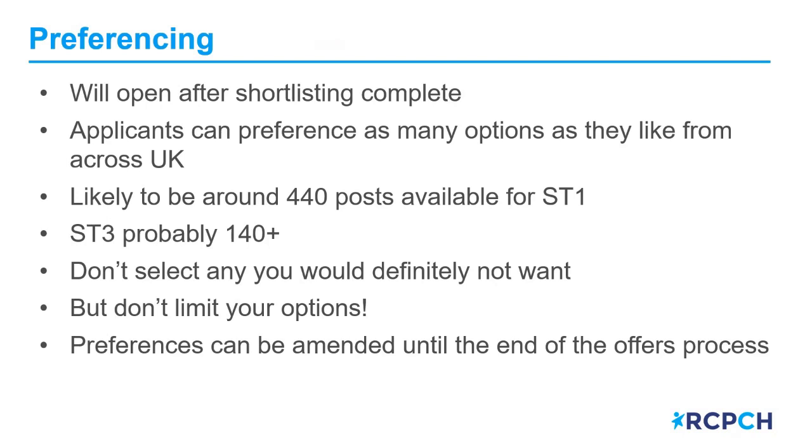You can keep changing your preferences though as well, right up to the end of the offers process. So there's plenty of opportunity there. Very aware that people's circumstances can change quite late on, so that's always open for you to go back and change your preferences.